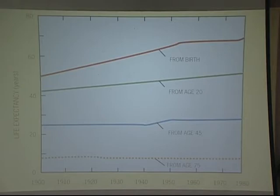Now these are tables on life expectancy, and you know that life expectancy at birth has changed dramatically in the last 100 years. This graph is from 1900 to 1980, and you can see that the major change in life expectancy is due to control of infant mortality, diseases of the young. But for the elderly, particularly over 50, life expectancy has not changed in a major way, largely because of the two things that I showed you already.